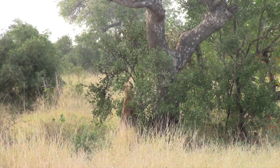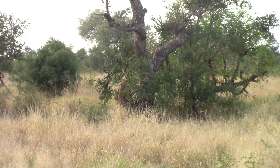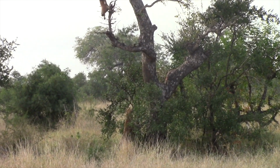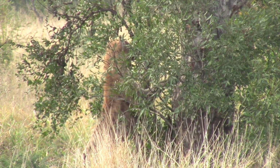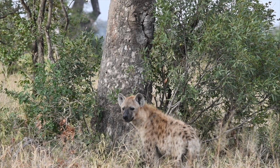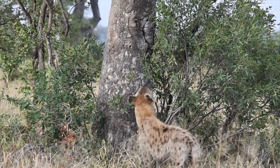Got this hyena, got his feet up against the tree. Really trying hard to get the carcass. I think he sees the top of it dangling down. Thinks maybe he can get it. You can see this hyena walking right underneath the impala, wishing he could get it, smelling, but there's no chance.